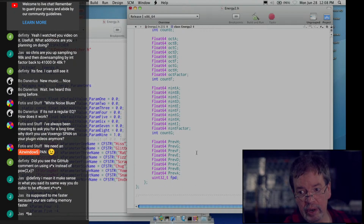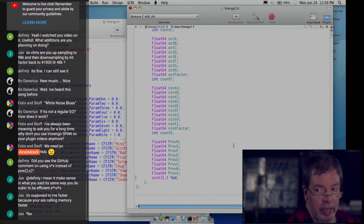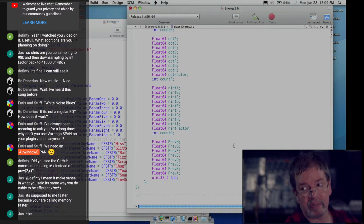Also, I would point out Definti and Jas. That person's using all of their optimizations is off. That's a bit of a problem. Normally, I think you would want to put optimizations on as long as they were not sacrificing accuracy. And to do that, I think would obliterate all changes. So, in theory, you can trust the compiler to figure some of this stuff out and do the right thing.